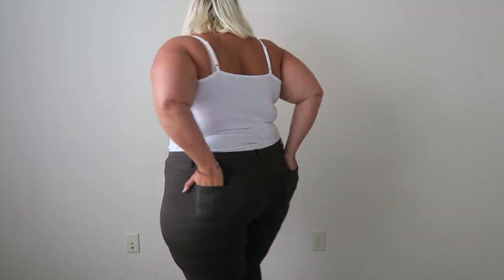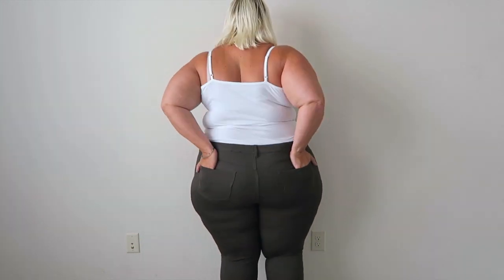So now I'm wearing the olive green jet setter, I think it is, legging, and they are super comfortable. It's literally like wearing leggings, but the cut's a little bit better, and pockets. So they're super comfy. The fit is a little high on the leg. That is the benefit of me being tall. I'm 5'10 and a half.